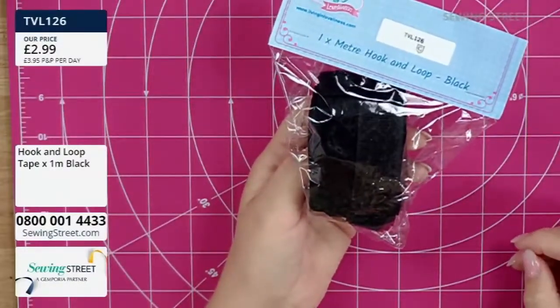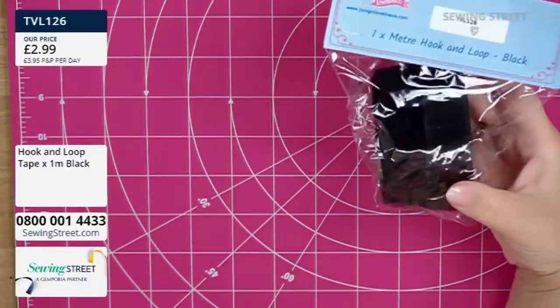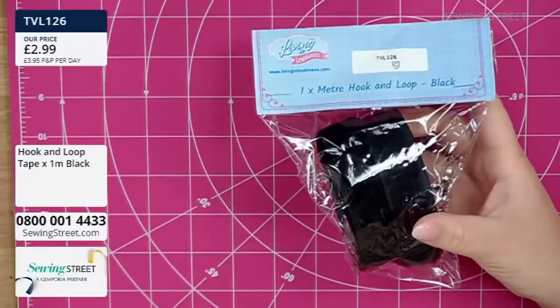Lunch bag. Which one's the lunch bag? We'll have a look. Yes, no problem. £2.99 for your Velcro or hook and loop.